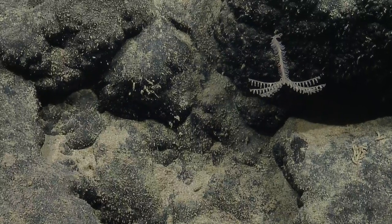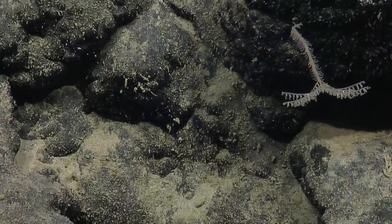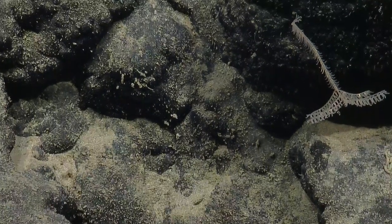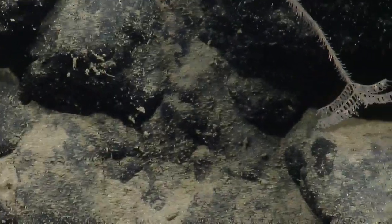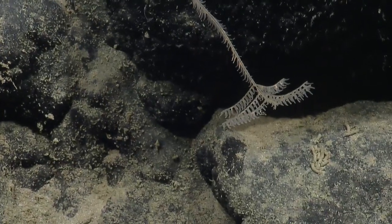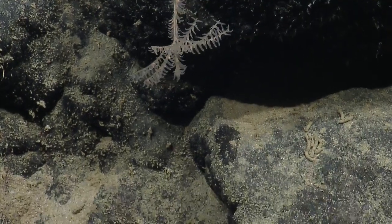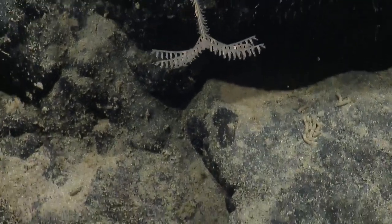That's a black coral. Wow, that's a cool feature. Yeah. The scientist on the last cruise accidentally called it a Telecaster a couple times. Get on the Telecaster real quick.